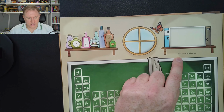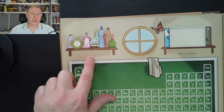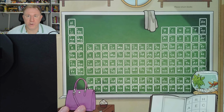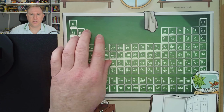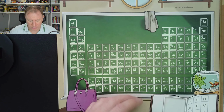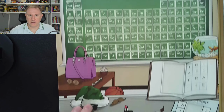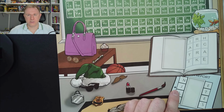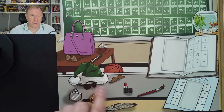Please return books. I guess you put a card on here and reveal some text, some numbers for different shaped and coloured bottles, a butterfly. A periodic table, which presumably is a regular periodic table. It says HE for helium, H for hydrogen for 1 and 2, so that looks correct. I mean, that is correct. But 6 is carbon. Okay, I think it's a regular periodic table. And then we've got some bits of partly completed puzzles and stuff, and some pictures of things.